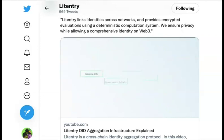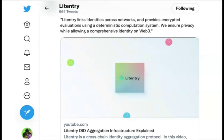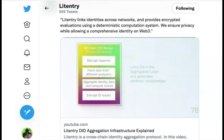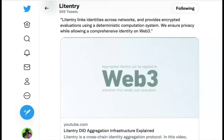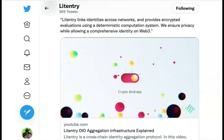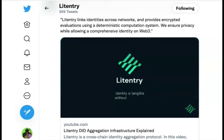Specifically, when users request ID aggregation, their IDs will be evaluated by address analyzing nodes, which independently index anonymous IDs and evaluate them. Litentry then links these IDs in its aggregation layer. Based on the ID relationships, Litentry obtains corresponding ID evaluation results from AANs and weights them using algorithms from the WASM contracts. Users will receive an aggregated encrypted score that is representative of all of their identities. Aggregated ID helps in scenarios that need user evaluation. For example, those who show project loyalty can win more crypto airdrops. As Web3 evolves, the possibility of aggregated ID is boundless. With Litentry, identity is tangible without being seen.